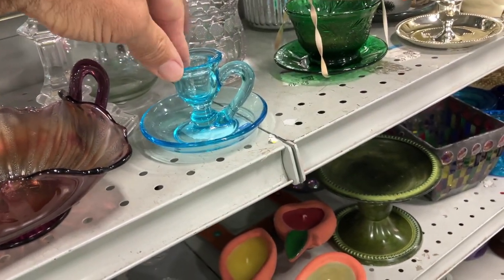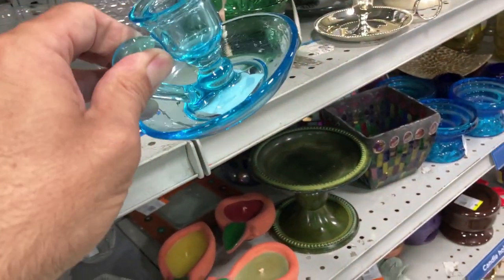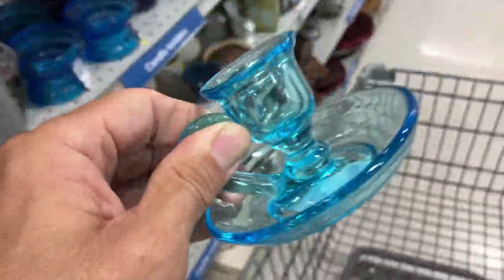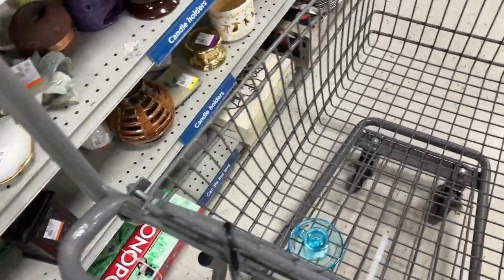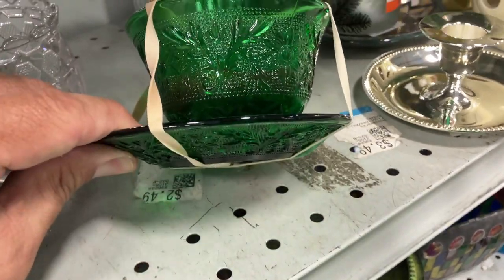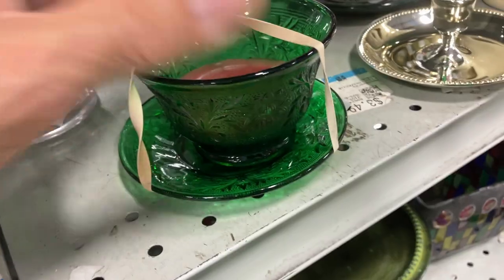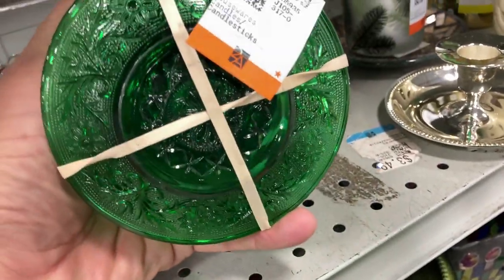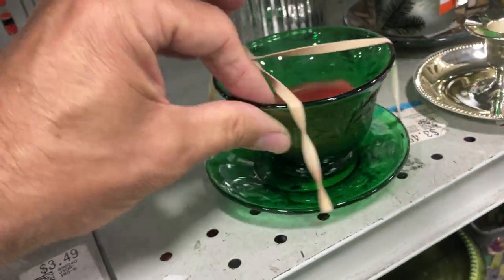I normally don't buy just one candlestick, but that's a beautiful color, and it's got to be from the Depression era. I think that's a good one. So that's going in the cart. The carnival glass is going in the cart. And then somebody took a Hawking sandwich in Ruby in Forest Green, and they made a candle out of it. Should I buy that for $2 and get the wax out of there?